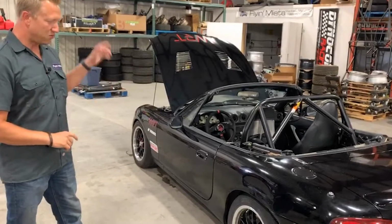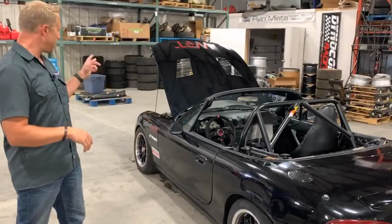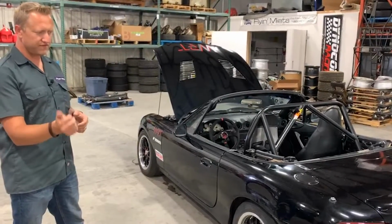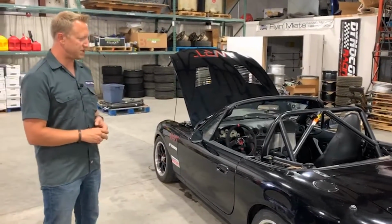I'm running almost full stiff at the rear on the adjustments on that track setup. I think I'm 4 clicks off, and then 8 clicks off in the front. I'm running the FM sways. I started off with the rear sway full soft. It just had too much understeer for the kind of track use we're doing, and so I went to the middle, which has balanced it out really well.